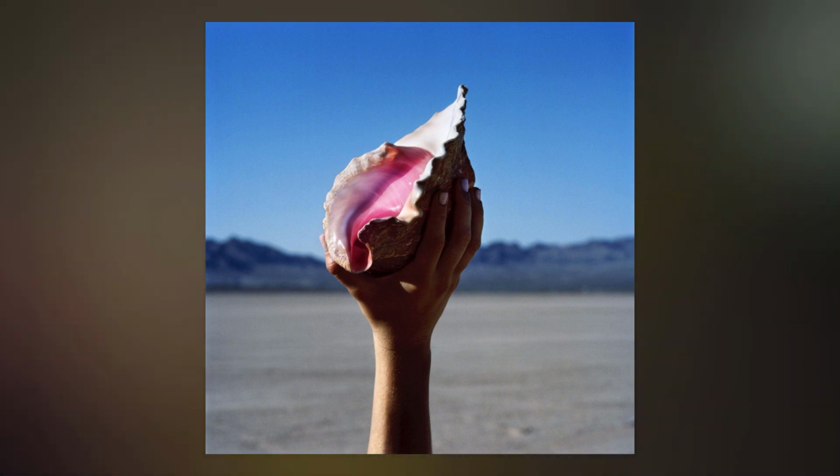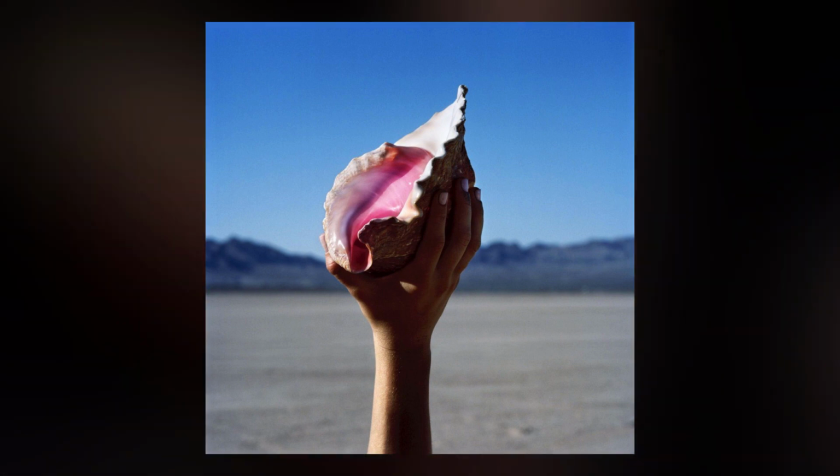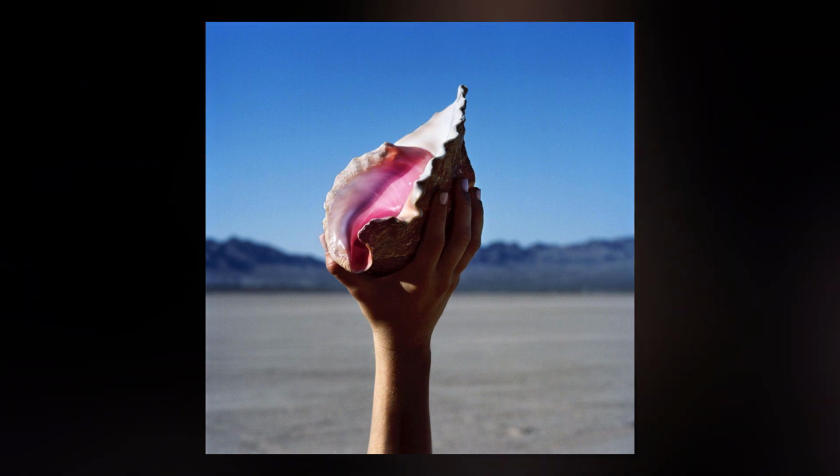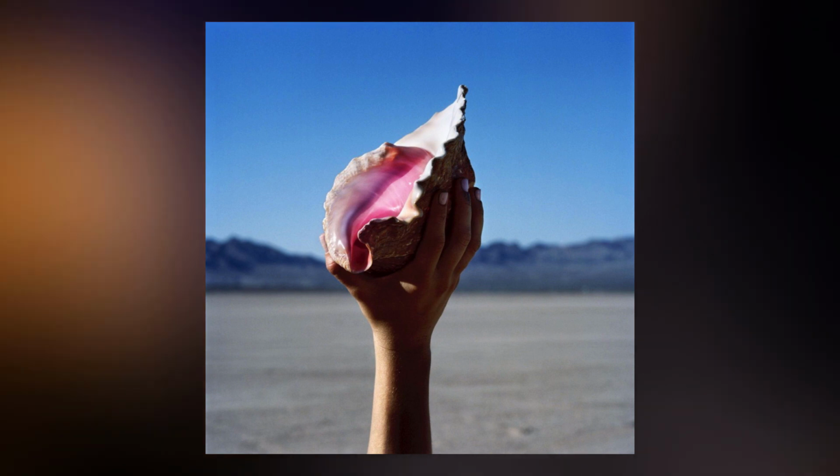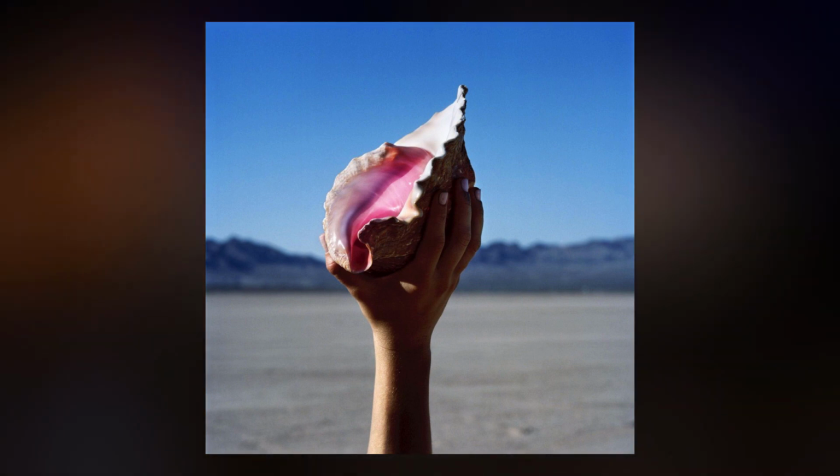A lot of the songs on this album were written for Brandon Flowers' wife. Brandon got married in Hawaii, and in this context the shell could be seen as his wife and his family. Note the fact that it seems to be being held up by a woman's hand.